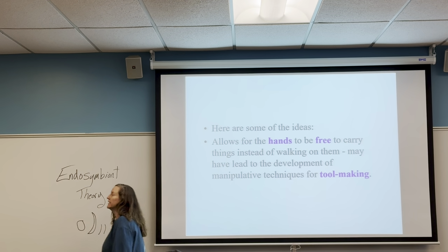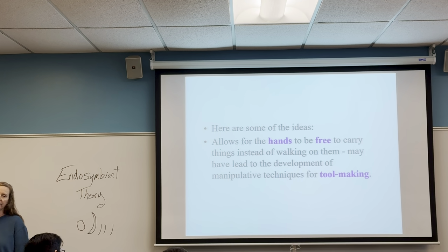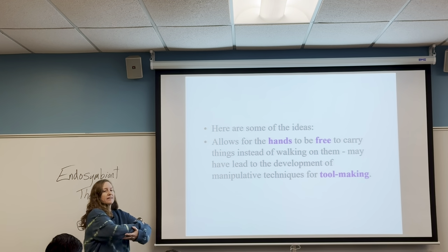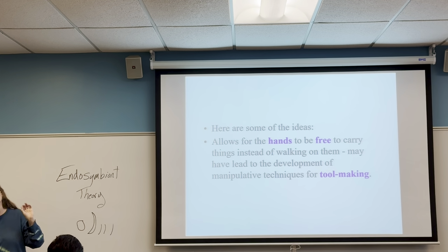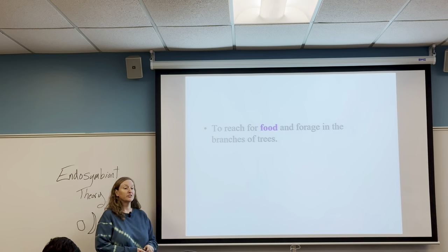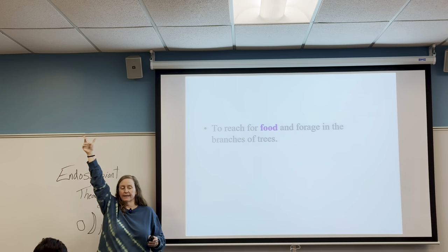If you went out and you hunted and you got a bunch of great stuff and you were two-legged stooped and you needed to use your arms for balancing and then you had all this stuff to carry, how are you going to bring all this great stuff back when you need your arms for balance? But now, if we're upright, we can just carry everything like this. Also, we could use our front arms more specifically for tool making, that we could write, we could sew, we could throw spears. We are taller, we could reach for food more easily.